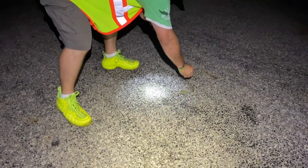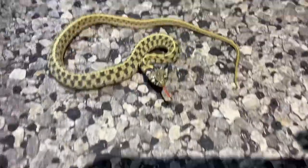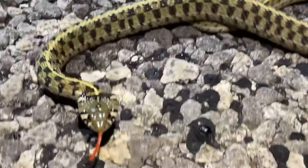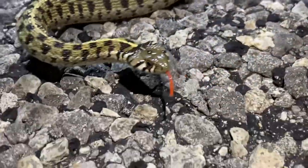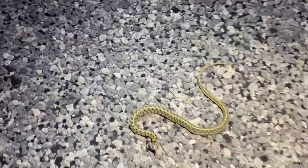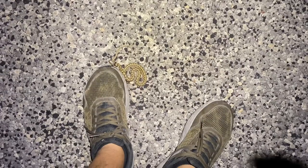All right, we came on a different road. Little side road, and we didn't see anything going that way, so we turned around, and this is the second checkered we see. Real grumpy little guy. Pretty. Look at that red tongue. Very nice. Anyway, we've seen too many of these guys to count, so we'll just let it get off the road.